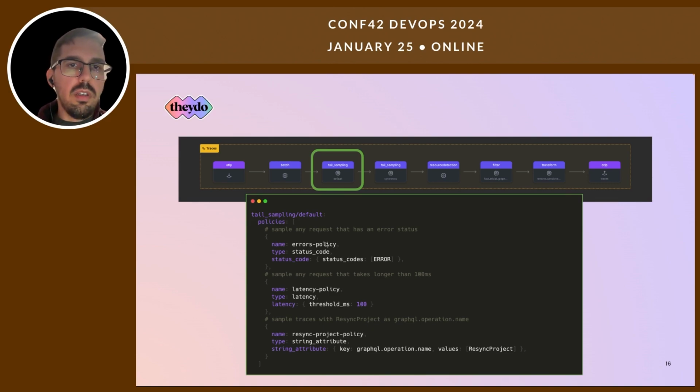The next policy is the latency policy, where we check if the trace took more than 100 milliseconds to be processed. In this case, if the request took more than 100 milliseconds to be processed, we also sample the complete trace. And the main idea is the same as before: we sample slow operations to then analyze them and get to the root cause of it.